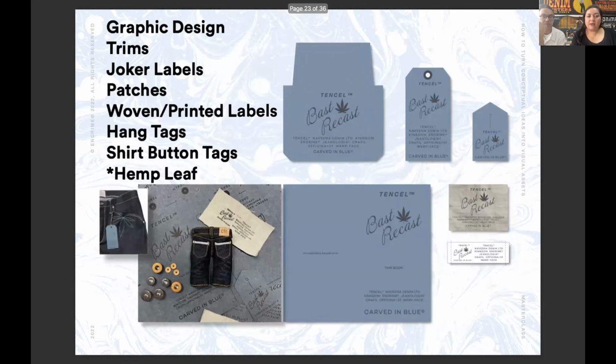And then going back to my bit, which is the design side, so the logo has been done. So we've ordered the trims, we've done the Joker labels, patches, woven printed labels, hang tags, all of that. And as I mentioned, the hemp leaf was a big thing for us. I also did research on vintage woven labels from Denim, from the same era that Mohsin was looking at, and it kind of spoke into the garments as well.